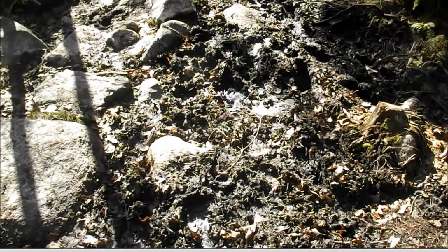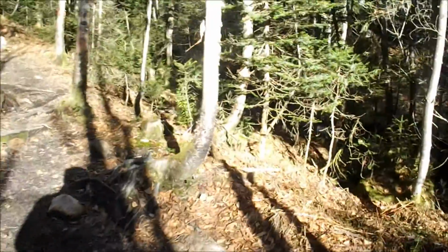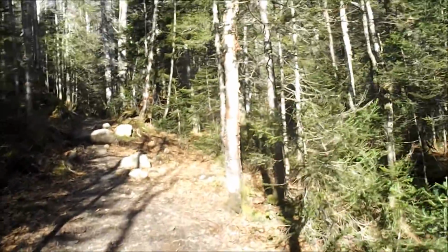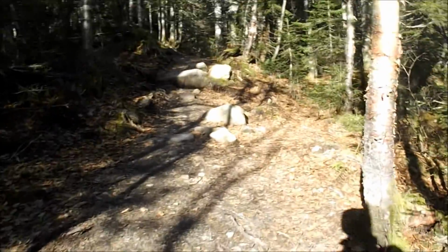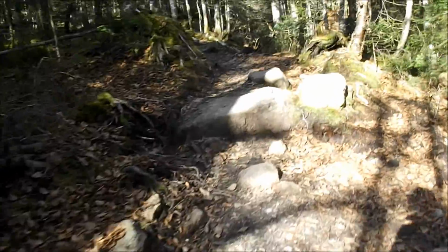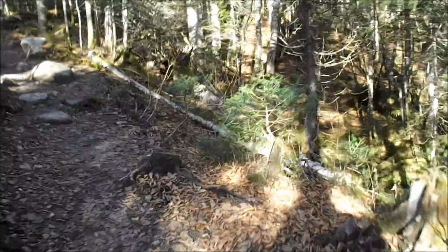Alright, got our first signs of mud, but the mud is probably 70% frozen, so stepping in is not that bad if you can deal with the wretched crunching sound. Anyway, it should be almost 2 kilometers in, if not more than that. We are probably more than that. Anyway, I'll meet you farther up the Mont Mégantic trail.